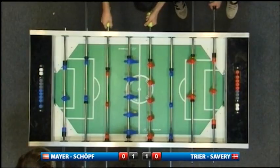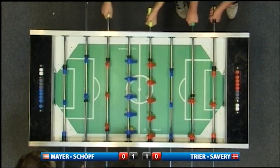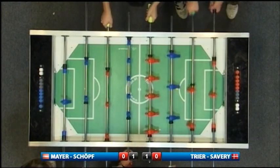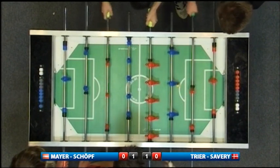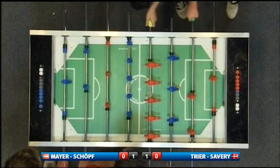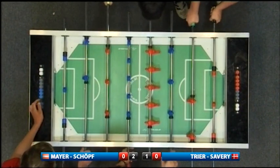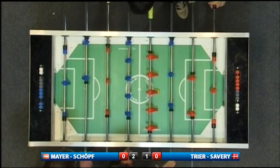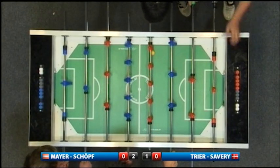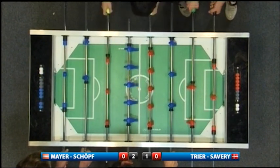Still just 2 goals scored, and we are about 5 minutes into this match. Neither forward has had a lot of opportunities. A lot of the action has taken place in the midfield on the 5 rods. Manuel MAYER will have an opportunity here, however, as he sets up the snake shot. Resets, regrips, and strokes it to that near side, blocked by SAVERY. That one did go in. So that one did go near side, went in, came out. It was so quick. It is 2-1 here in game number 1.